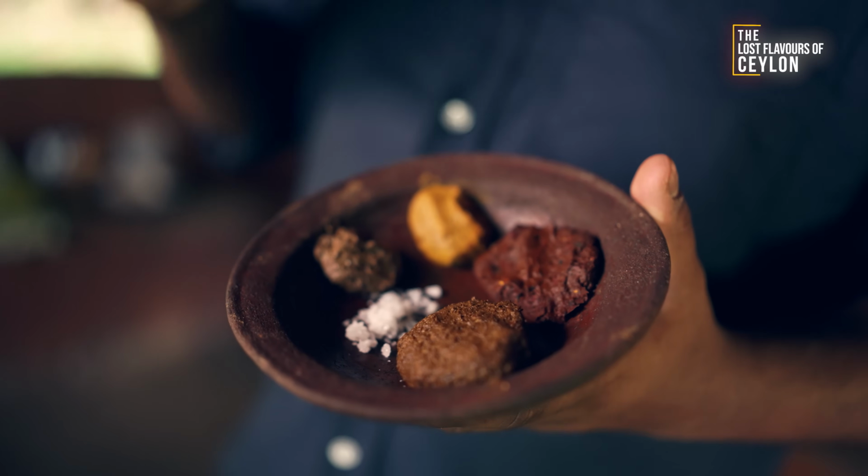This is the native way of Sri Lankan curries. So we cannot talk about anything without this spice mix.